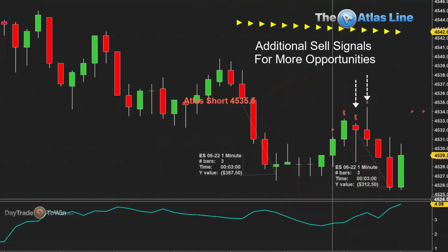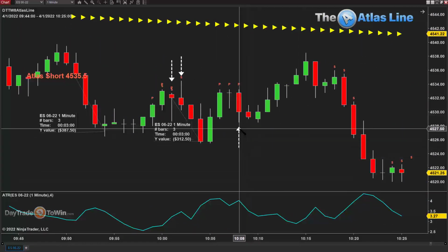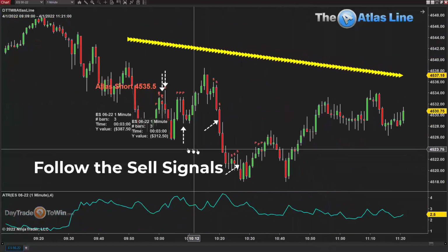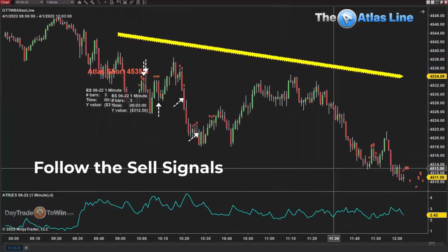Now, as we continue on in the day, the market gave another signal short here, another signal short here, more short signals here. And as long as you stayed within the idea of every pullback and strength opportunity to sell it, you did very well.